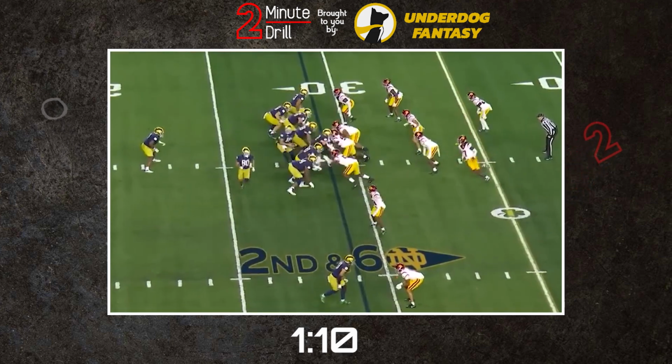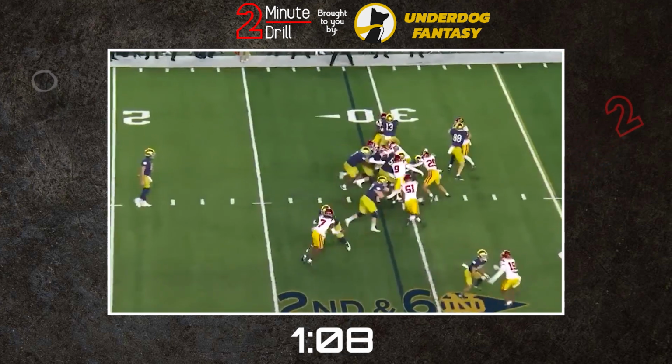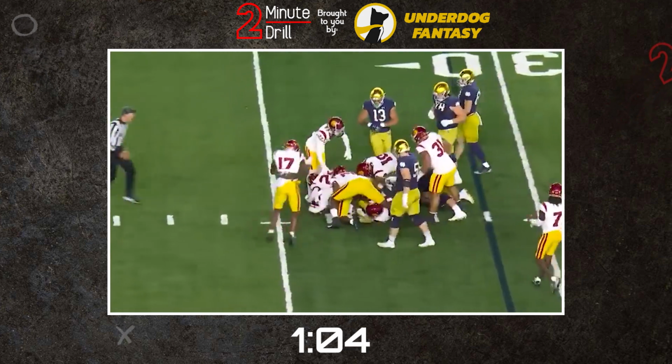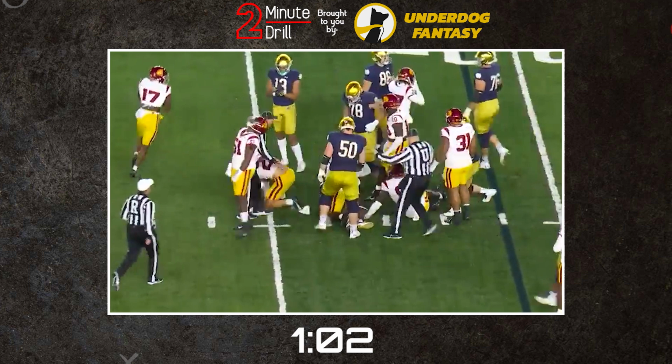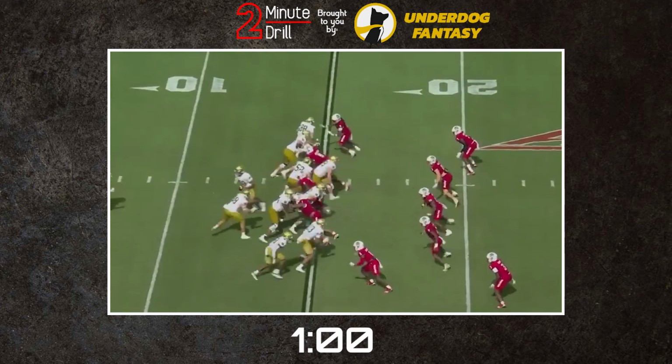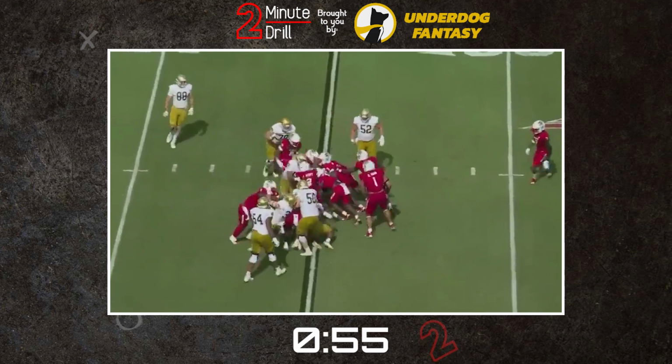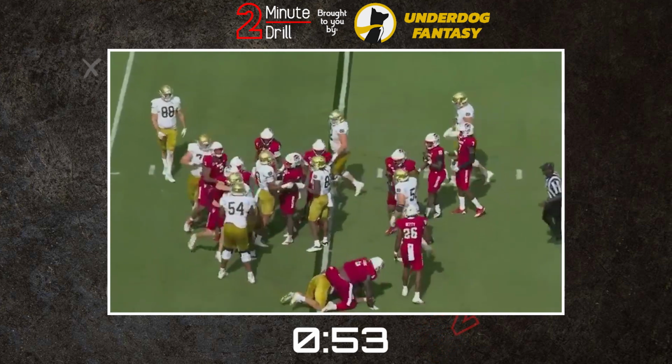For concerns in his game, Estime has the power but can be a bit too hesitant when working towards the line of scrimmage, which hinders his overall force and results in too many carries stalling at the line of scrimmage. Estime also isn't the quickest back, so he may not be able to sustain a full workload with his inability to work outside and produce routinely.